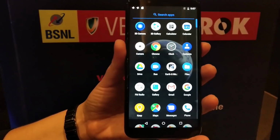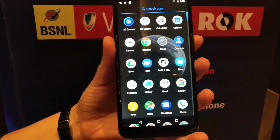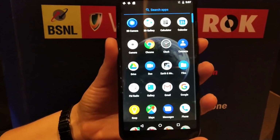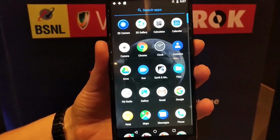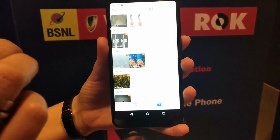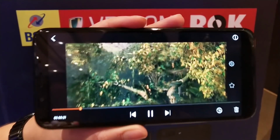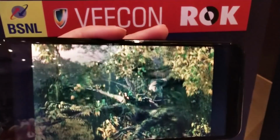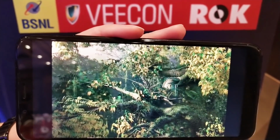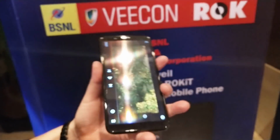This has the same application, the 3D camera and the 3D gallery, but obviously, because it's an FHD plus screen, it has a much better 3D user experience. I will show the same video. So you can see that the display is more bright and crisp. This has a 3100 milliampere battery.